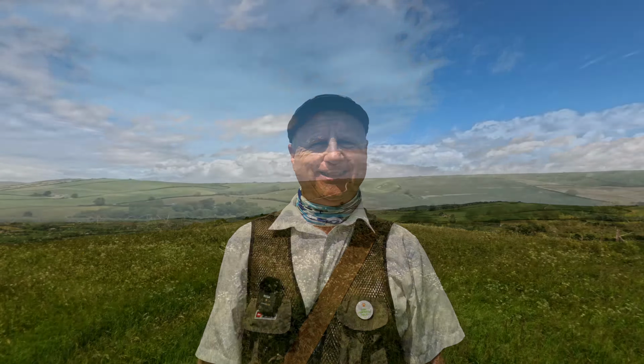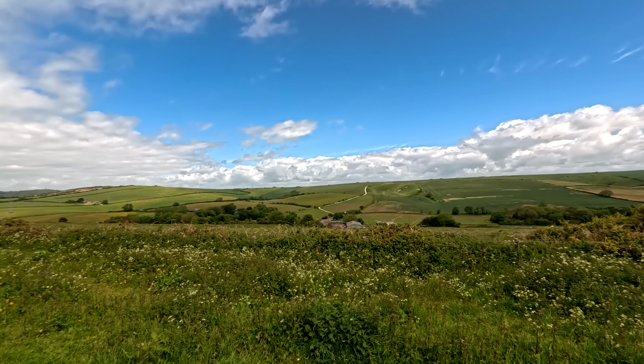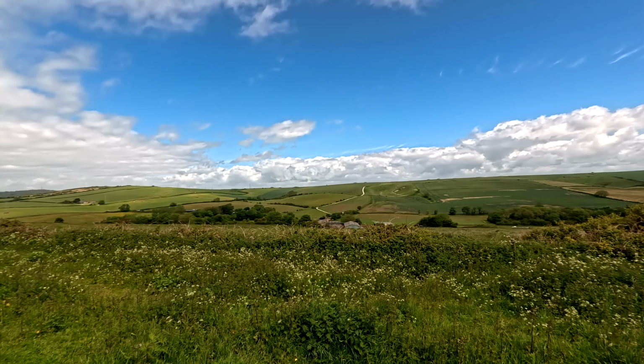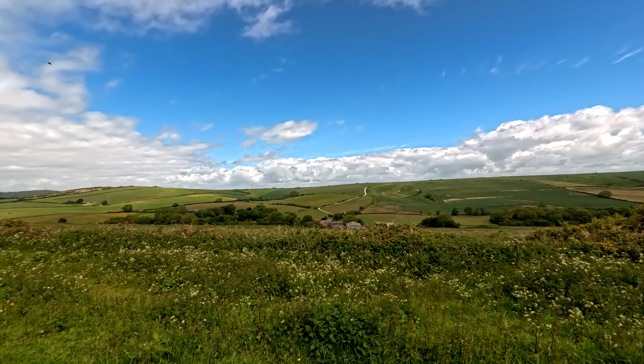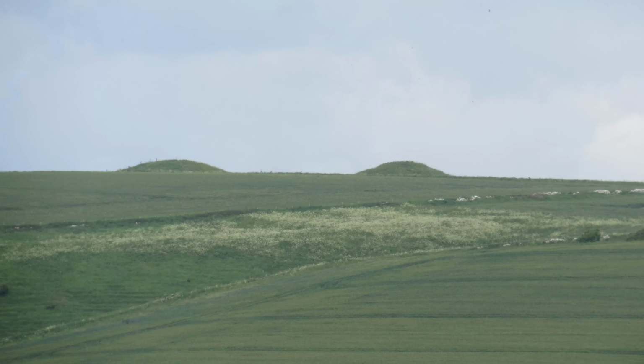And there's a few interesting things to look at there as well. Just as we're getting to Corton Hill, this is a good spot just to look north, just to show you where we'll be eventually heading. We'll be heading north along the top of that ridge, but it's a good view of 1, 2, 3, 4, 5, at least 6 barrows and more at the top. And I'll tell you a little bit more about them when we eventually meet them.